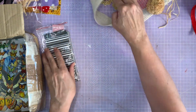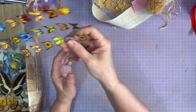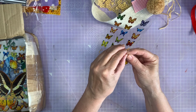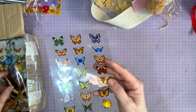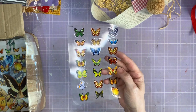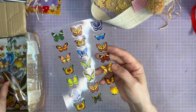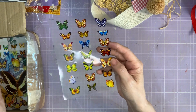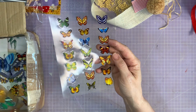Look at the mess I'm making. And those up there. And oh, we got butterflies. Now, you know me and butterflies. And these stickers, I think they are. Yep, they're stickers. Oh, I love butterflies. I've actually used a ton of butterflies in one of my journal pages, and I didn't realise how many butterflies it was going to take. So I'm a few butterflies short, so I may use some of these on that journal page to top up the butterflies.